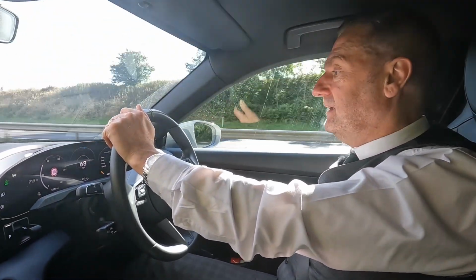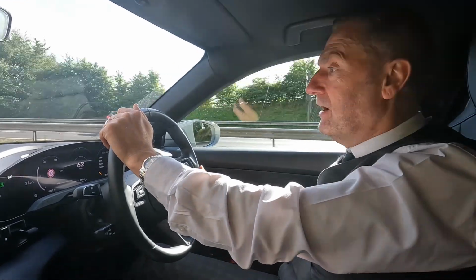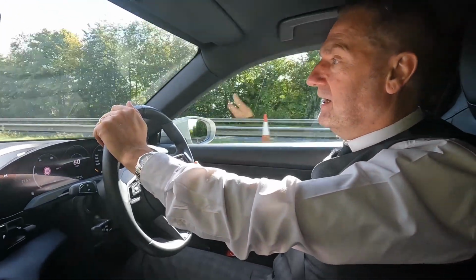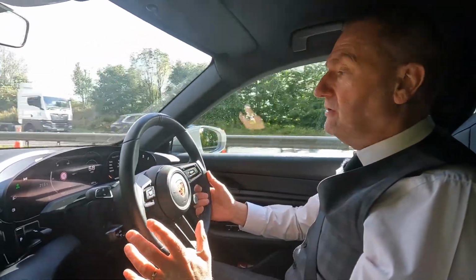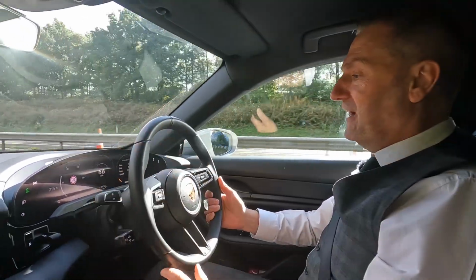But this car is fantastic. It's a great car. But it should be. It's a lot of money. It should be a great car. And I say, there's a lot of cars we've been in that have so much tech on board, you don't know where to start. This is not one of those cars.